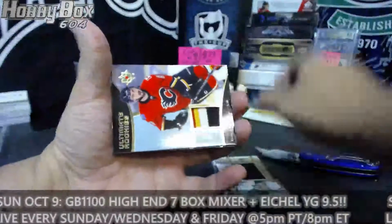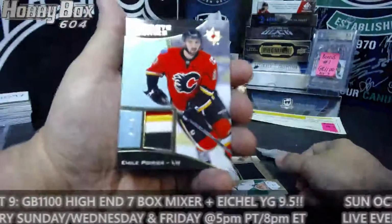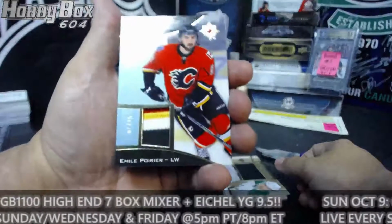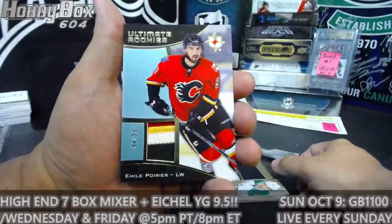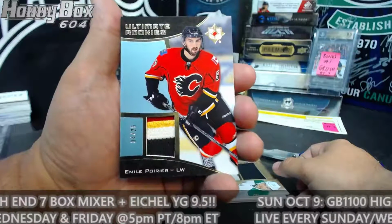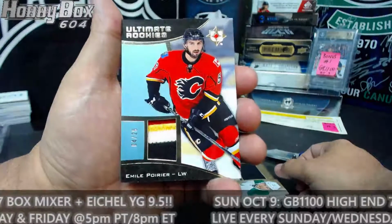Next one going out to the Calgary Flames. Yeah, we got to get this guy all the time. At least it's a 4-color. 4-color rookie patch, number 4 of 25, Emile Poirier for the Calgary Flames. Going out to Jamie.